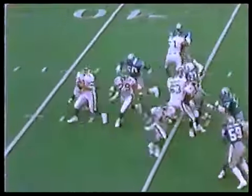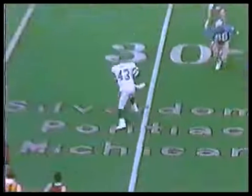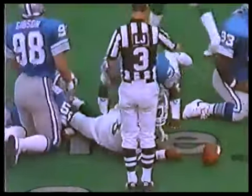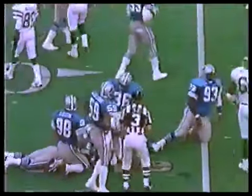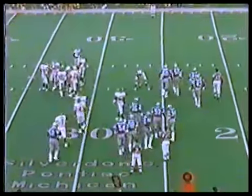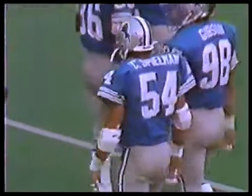Toon and Walker wide to the left side. O'Brien has Vick wide open out of the backfield. He's short of a 1st down, but he is near the 21. Chris Spielman on the tackle again, with Dennis Gibson helping out too. Gibson, the other inside linebacker, number 98.